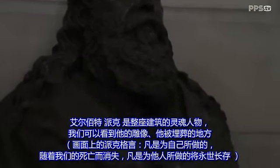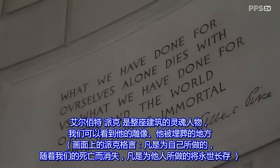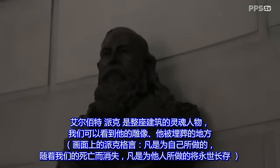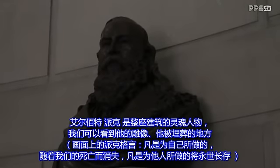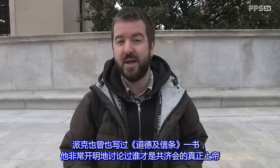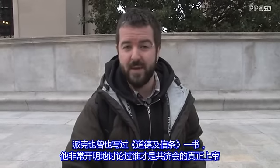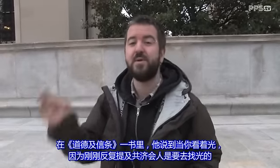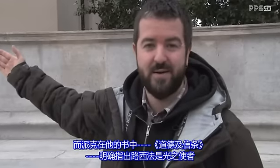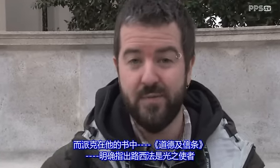Albert Pike is a main component of this building. We were shown statues of Pike. We were shown where his body is entombed inside of here. And Albert Pike is also the one who wrote Morals and Dogma. And he very openly talks about who the true God of Freemasonry is. And in Morals and Dogma, he mentions that when you look to the light, as they told us over and over again, Masonry is about finding the light. And Albert Pike, who is clearly highly revered, tells us in his book, Morals and Dogma, that the light bearer is Lucifer.